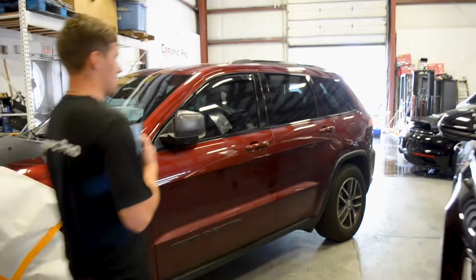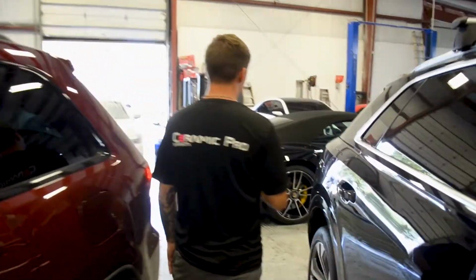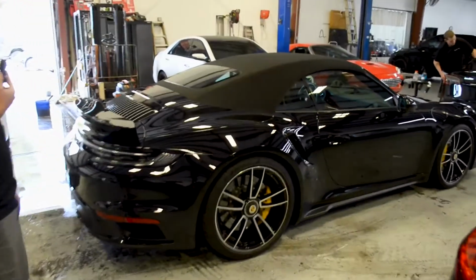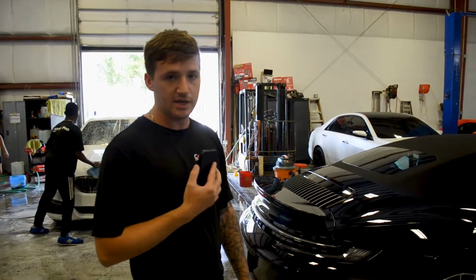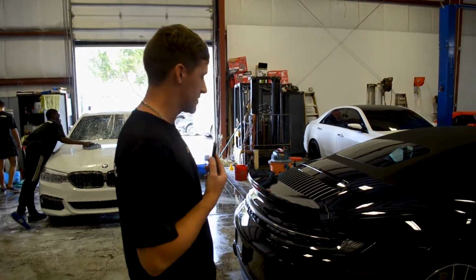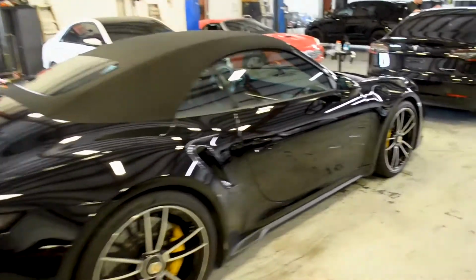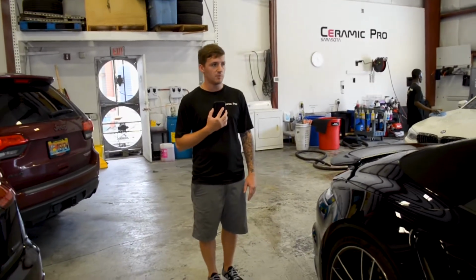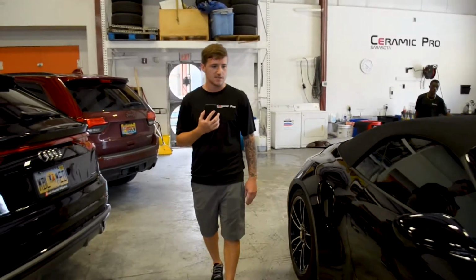And then if you come this way, we're doing a return customer, got a 911 Turbo S. This is a 21, brand spanking new. We're doing some paint protection film work on the front. Had a little bit of damage up there from unknown circumstances. Gonna remove and replace that and then also recoat that paint protection film once a new paint protection film is on. And then we're probably gonna give it a full detail before it heads out. We like to give most customers a courtesy detail when they come in.